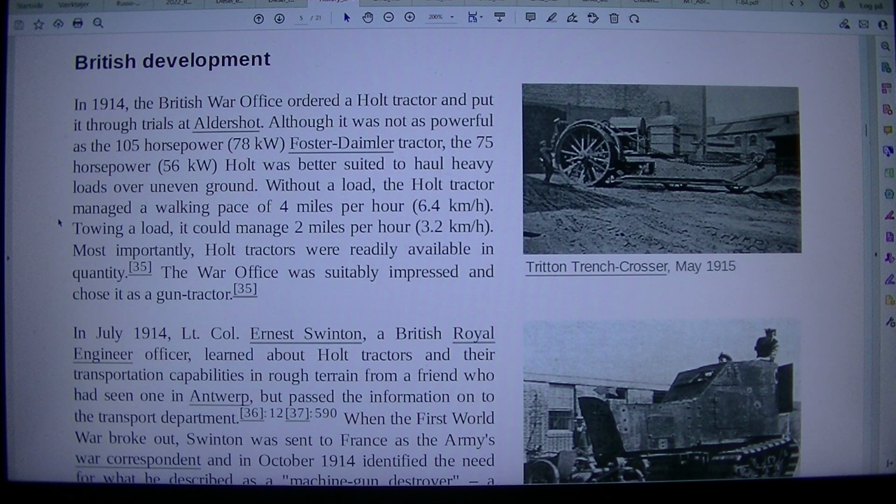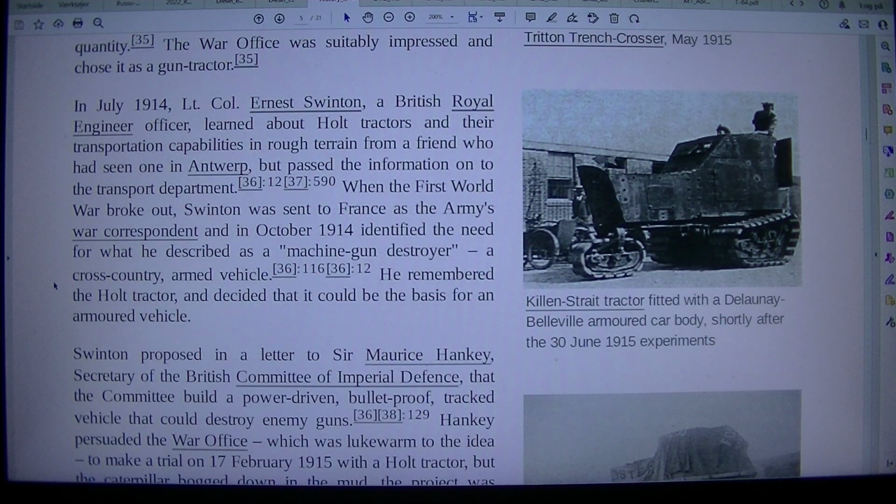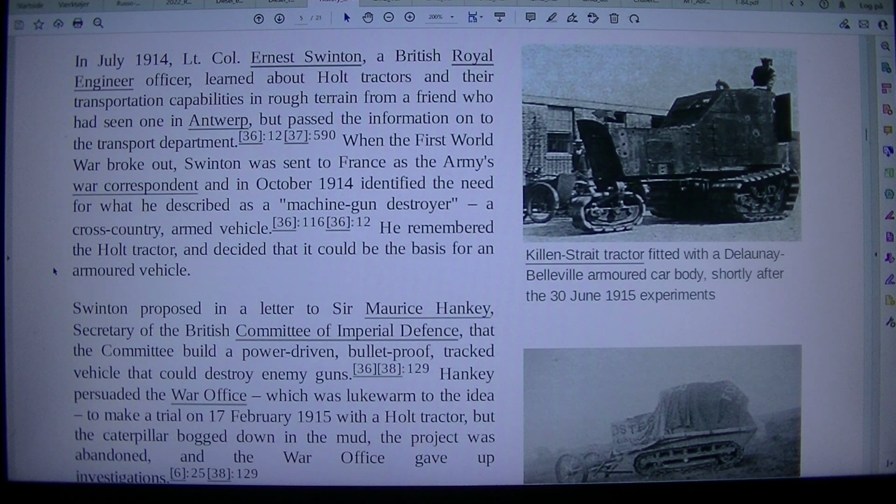In July 1914, Lieutenant Colonel Ernest Swinton, a British Royal Engineer officer, learned about Holt tractors and their capabilities in rough terrain from a friend who had seen one in Antwerp, but passed the information on to the Transport Department.